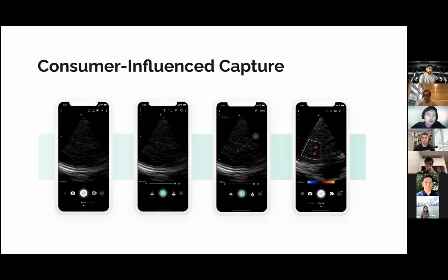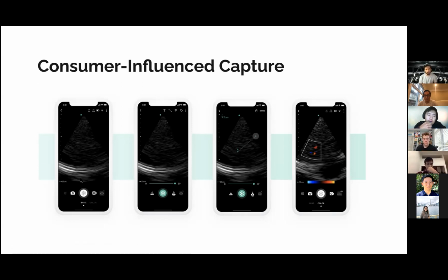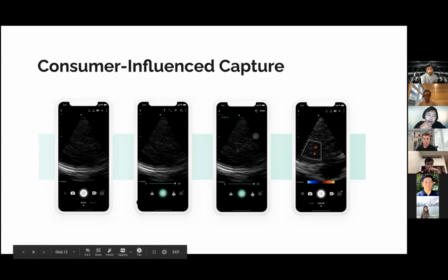So for me, that meant if I'm on a home screen here, where I have a live image, what are all the actions I would be able to take? Then I start thinking about, if I've frozen it, what are all the actions I'd be able to take?